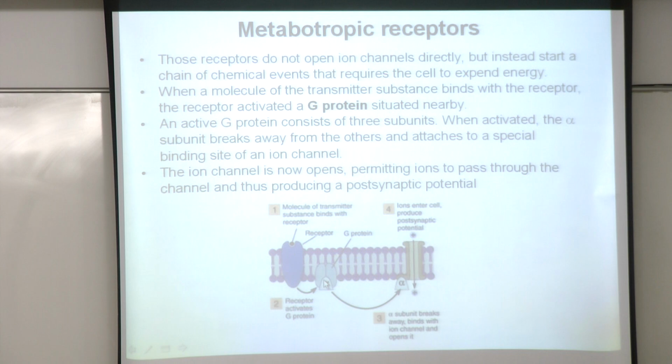When it gets activated, the alpha subunit breaks away and gets attached to a different ion channel here. You see? So here the ligand activates the G protein, and when it's activated, the alpha subunit moves here. And just when it moves here, this is the ligand of this ion channel, or ligand-gated ion channel, and then it gets open. Okay? So these are the 2 main types of receptors, the ionotropic and the metabotropic.